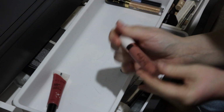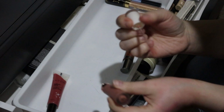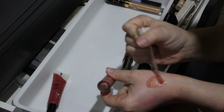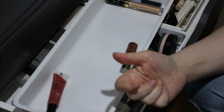Alright, next up is the Sydney Grace lip cream, and this one is called Chloe. This one is very new to me. Yes. Look how pretty that is. It is like the perfect nude cream gloss. Definitely keeping that. It is new, and I love their gloss.